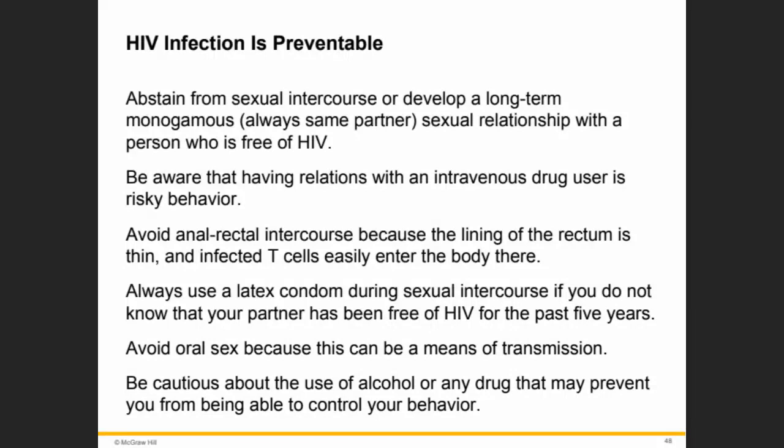Be aware of intravenous drugs. Avoid anorectal intercourse, because the rectum is very thin and the infected T cells can enter the body here very easily.